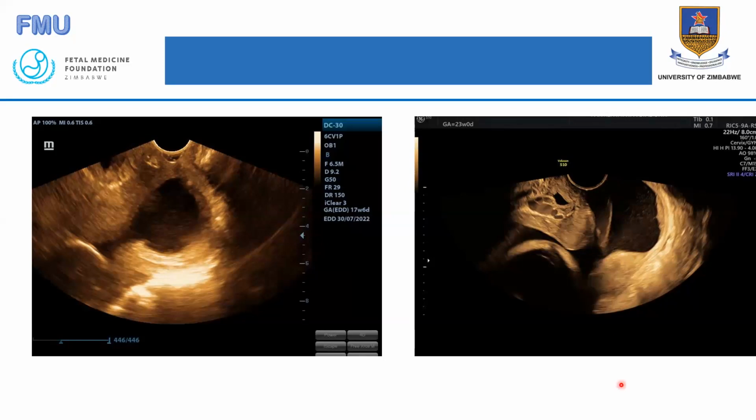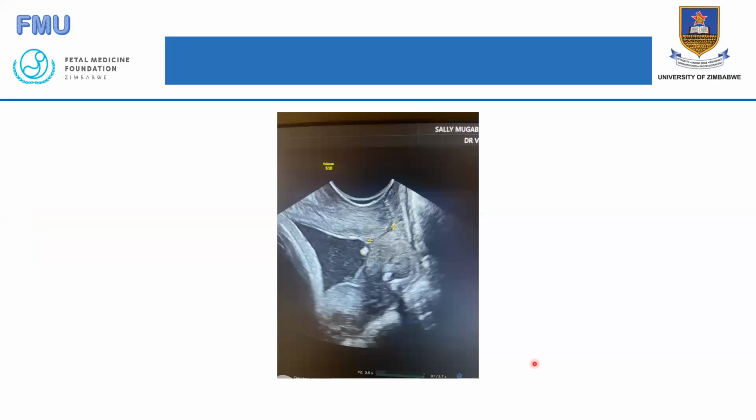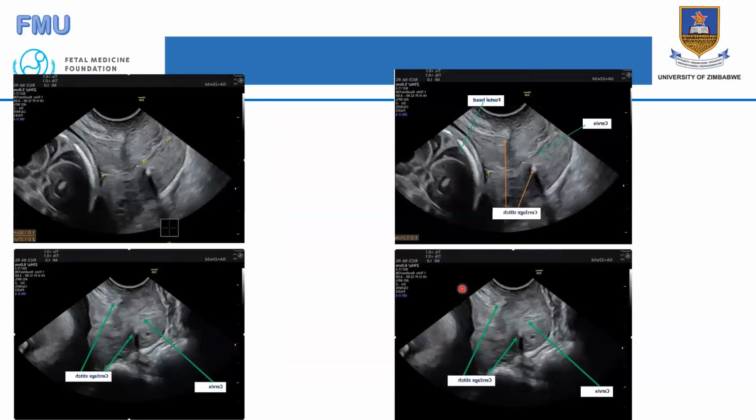So the next image just shows us a failed stitch. So these are the cervical stitch, then the knots of the stitch, one is misplaced, the one in the anterior will be misplaced, just like here. So again, we also check those who have their stitch inserted, then we see them 2 weeks post insertion, so that we also confirm the location of the stitch. Then these images are just showing a normal cervix with a stitch that is correctly placed. So this was just one patient.